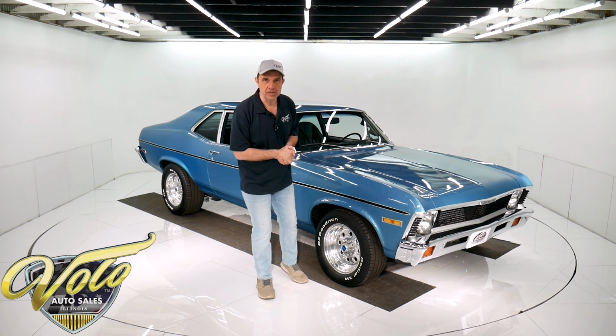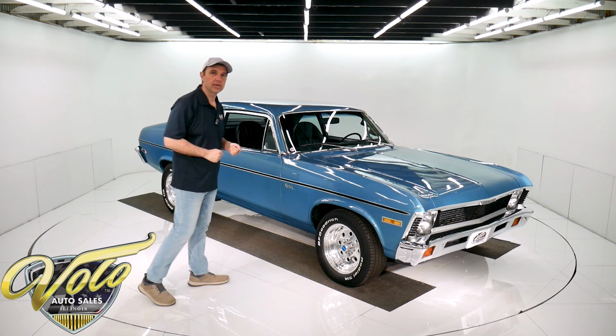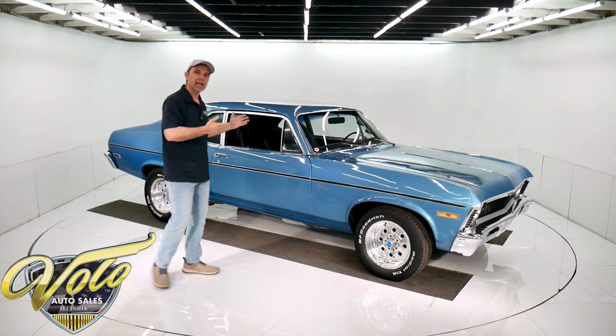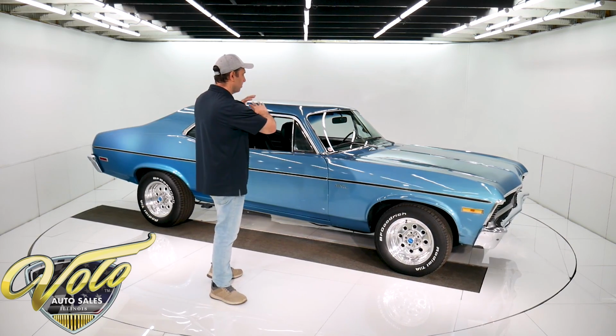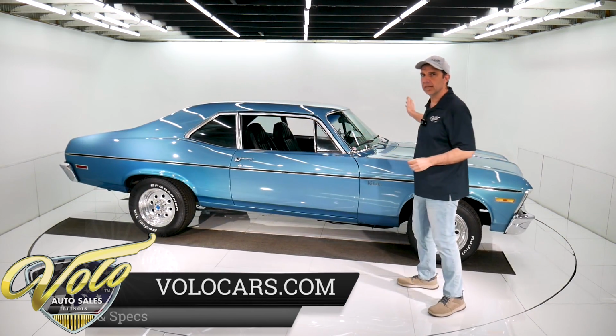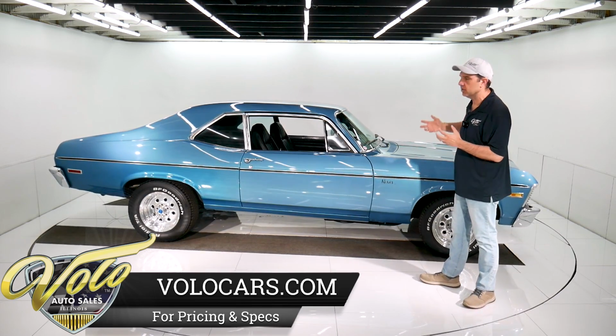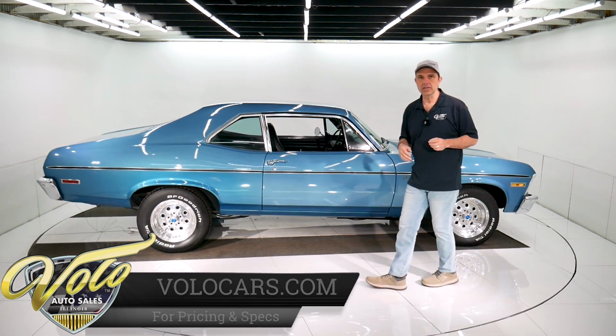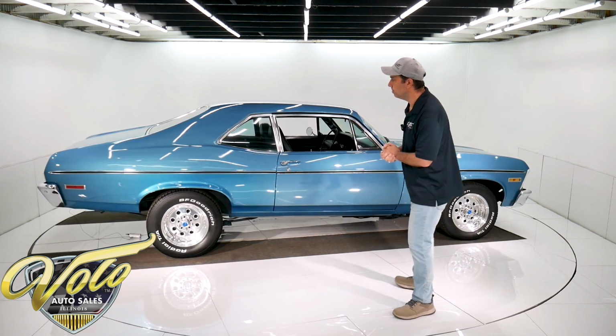But right now, why don't you join me? We'll take this Nova for a spin. Overall impression, it's not perfect, but it shows perfectly well. When you walk up to it, it's shiny, it's straight. You'll hear it run in just a minute. It's got that muscle car sound. So it's a good looking, cool muscle car without having to spend a fortune.